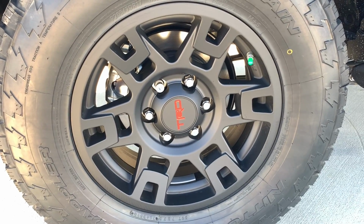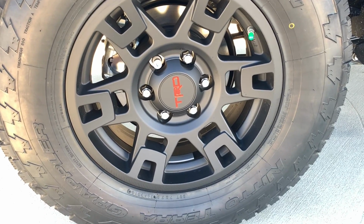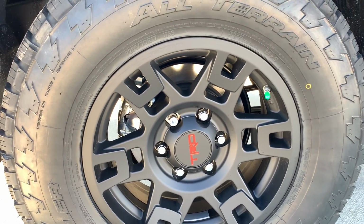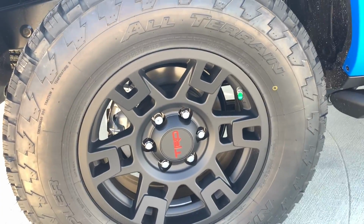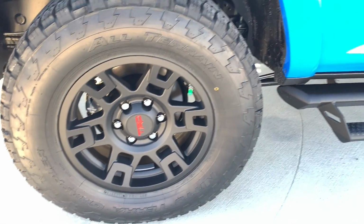It comes with the same 17-inch awesome TRD Pro rims that the 4Runners always had, with the Nitto Terra Grappler tires. These are 265/70 R17s. And personally, on my vehicle, I've loved these tires. In Florida, we don't really have the craziest of terrain, but they've done me really, really well in the sand.